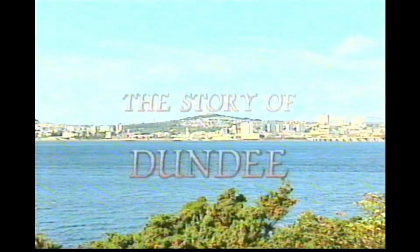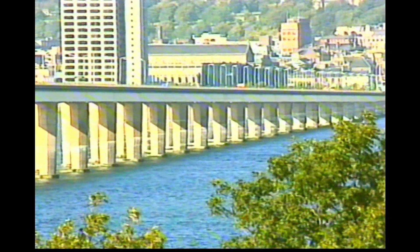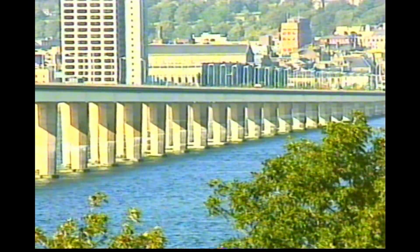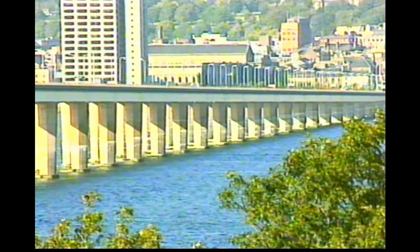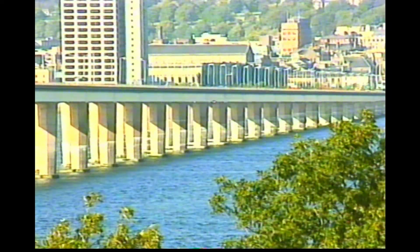Over the centuries, the Tay has provided Dundee with a means of defence, trade, communication and prosperity, and the river can be seen on almost every page of Dundee's epic story.